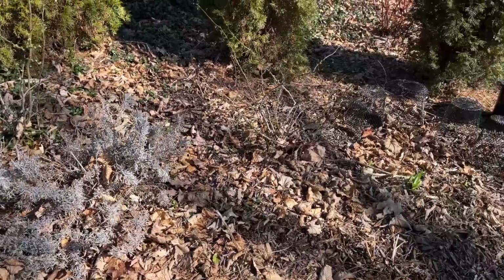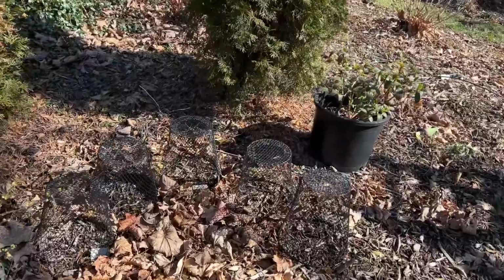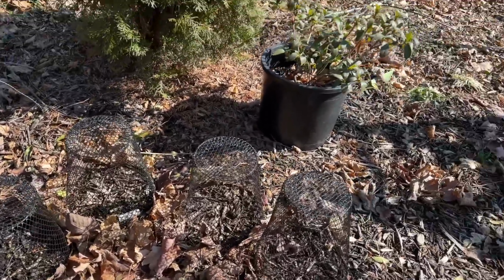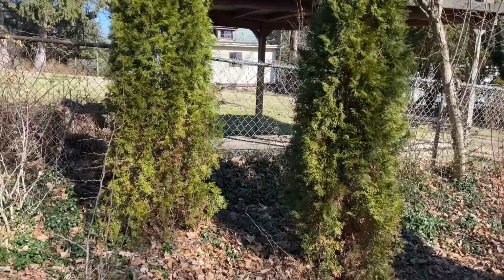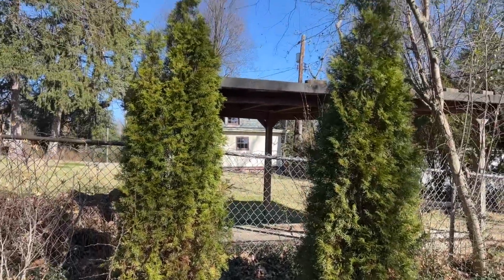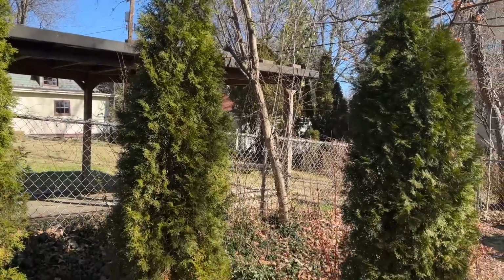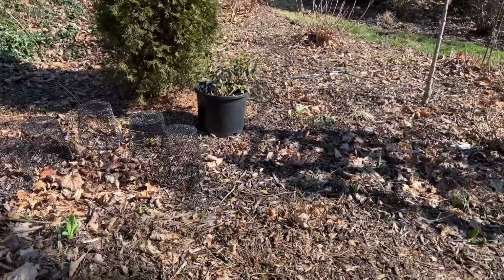Lavender there is doing okay, needs to be cared for, as does everything else. Under these wire baskets I have some white swan echinacea that I grew from seed last year, and I'm hoping that it comes back without any interference from rabbits. My emerald green arborvitaes are hanging in there. I thought I was going to lose them in the first summer that I had them 2 years ago due to water issues, but I think they're pulling through.